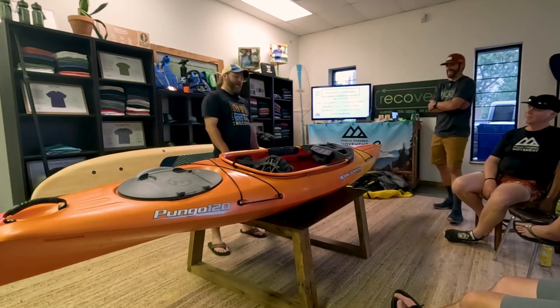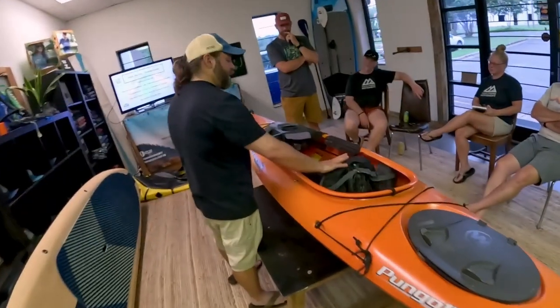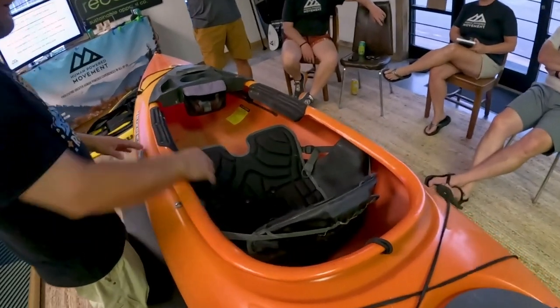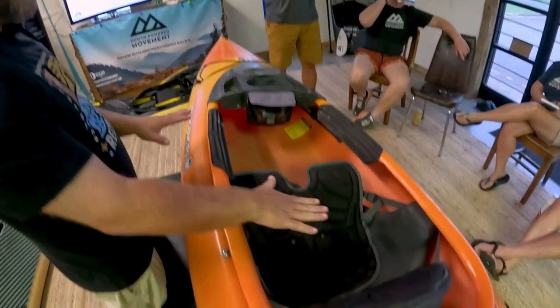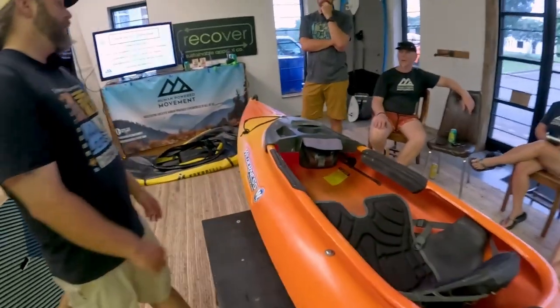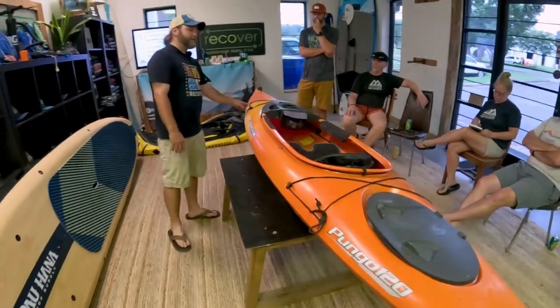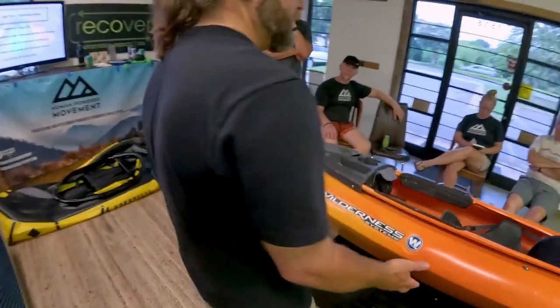Yeah, that's right. But they also have adjustable foot pegs inside of them. They have seats that are adjustable, where you can raise the seat or move it forwards or backwards, and a cup holder. And with the bungee system, these are still built for, if you wanted to do an overnight experience or something like that.